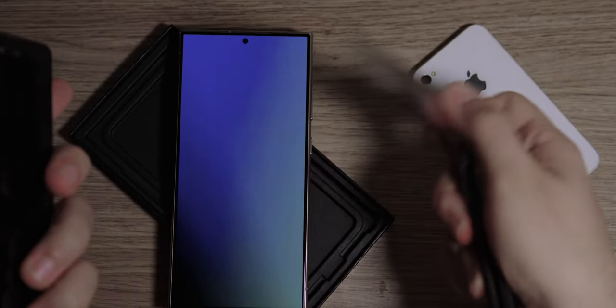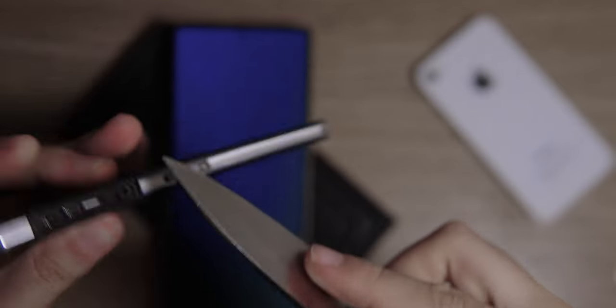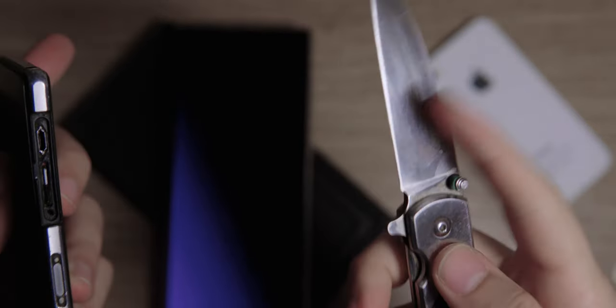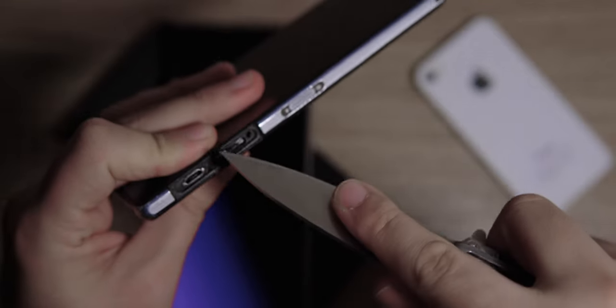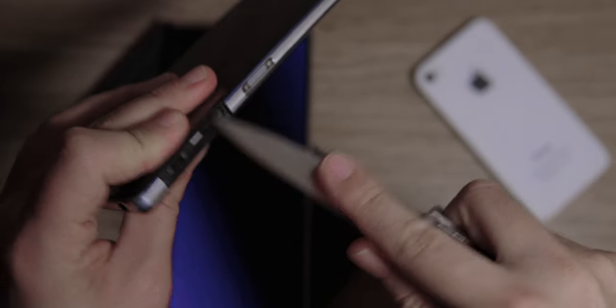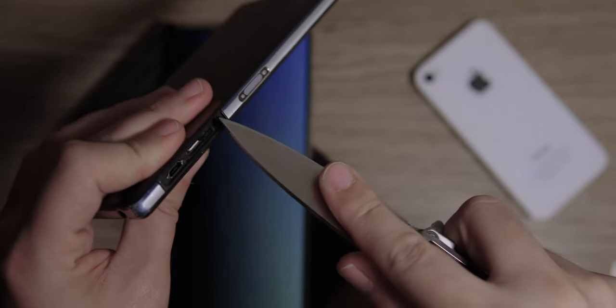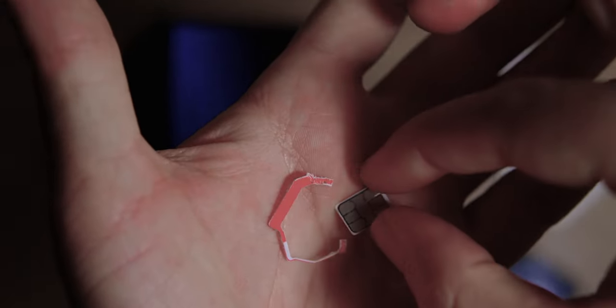Phone is so old and been in hell, so I have to use knives and scissors to rip it out. Literally. It was a hassle. Hope it still works.